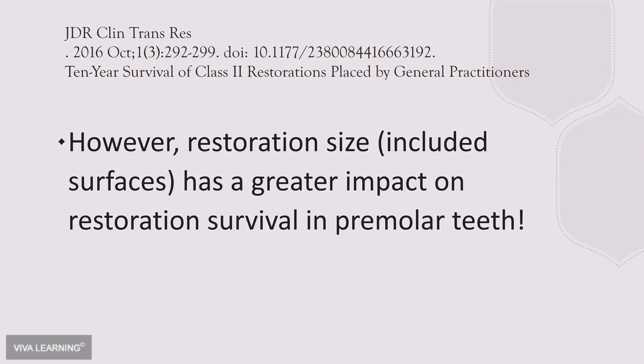Here's an article of JDR 2016, the 10-year survival of class 2 restorations placed by GPs. And I took a quote out of it. It says, however, restoration size included surfaces has a greater impact on restoration survival in premolar teeth. What they're saying is that as these restorations get larger and larger, the restoration survival decreases. Yet if we still have incipient decay on a bicuspid, we are ingrained to cutting that box, destroying that marginal ridge and cutting the box.